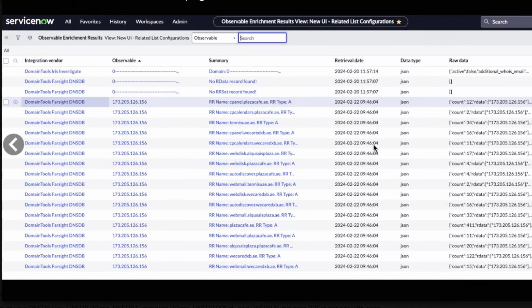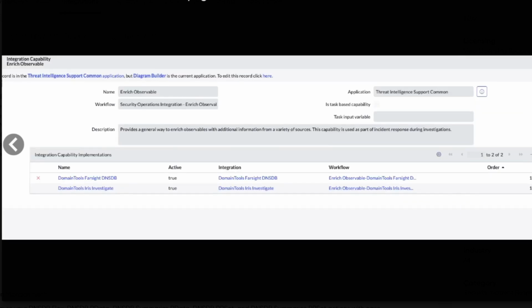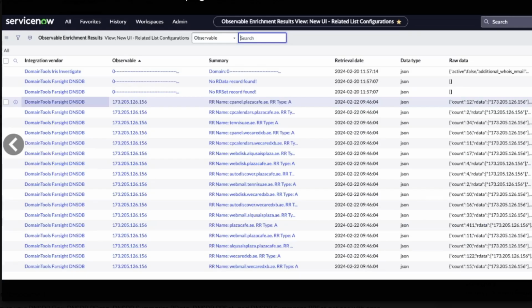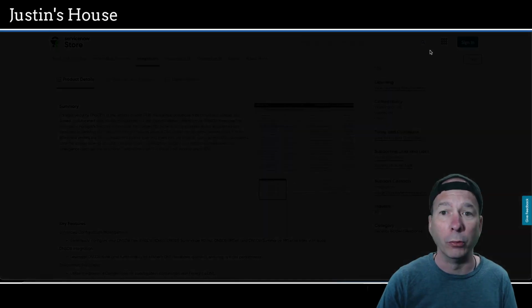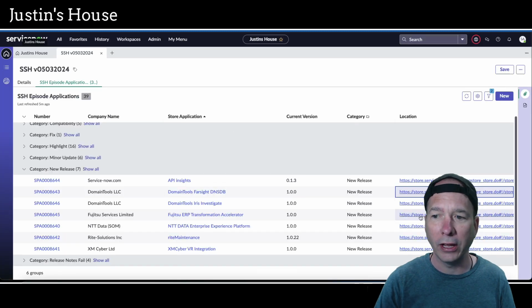First up is going to be an observable enrichment results view under the new UI. This is all of the observable enrichment results. It's just like a list view. Next is some activities or work notes, automation activities on a record showing the automation happening. Next screenshot is showing the integration capability record. Next screenshot is the configuration of the integration by providing an API username and API key. And then we're back to our observable enrichment view for this new application from DomainTools LLC.